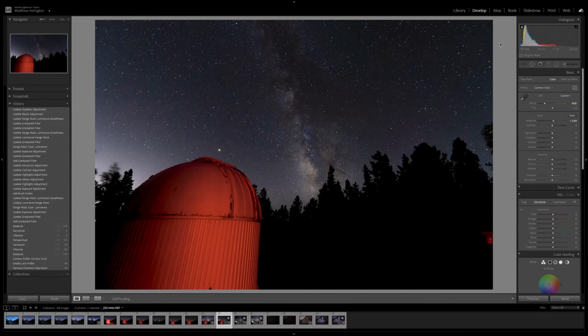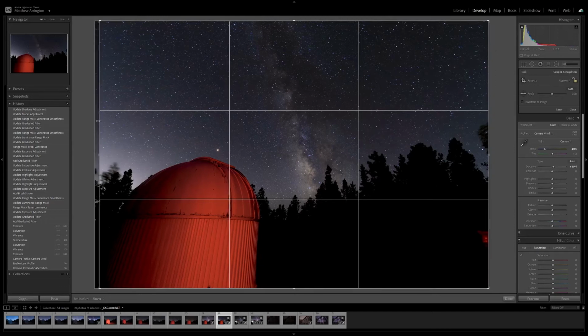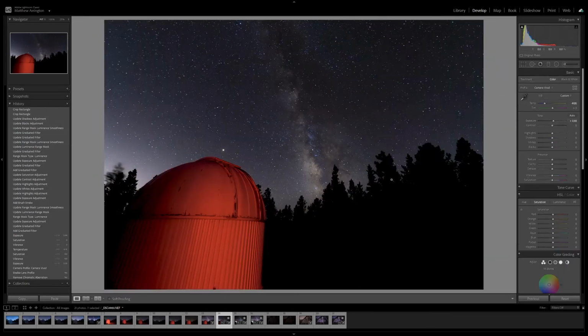Awesome. Now, I'm just going to crop in on this image a little bit because there's some junk over here that's kind of distracting me. So I'm just going to crop in a little bit. As you can see, with a long shutter speed, these trees moved a little bit, but that's okay. I don't mind. Great. This is a pretty good start.